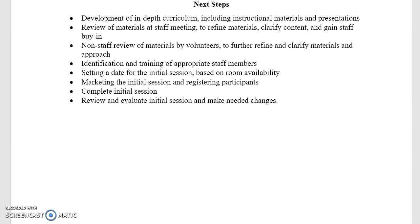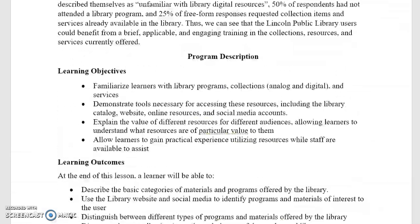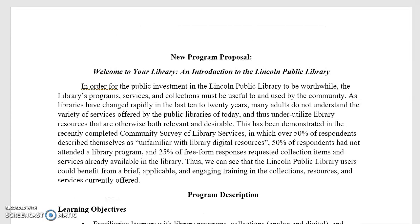So that's the proposal for Welcome to Your Library, an introduction to the Lincoln Public Library, a program that will greatly increase the success of a lot of our initiatives by making sure that the members of our community know what and how to engage with those resources.